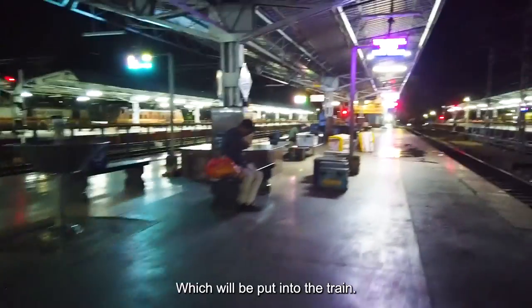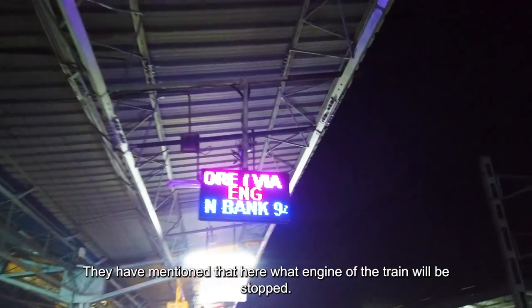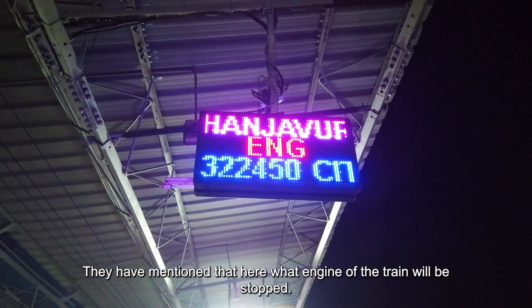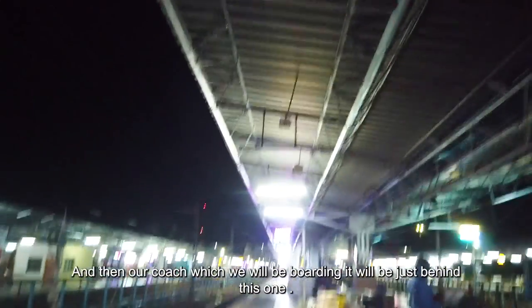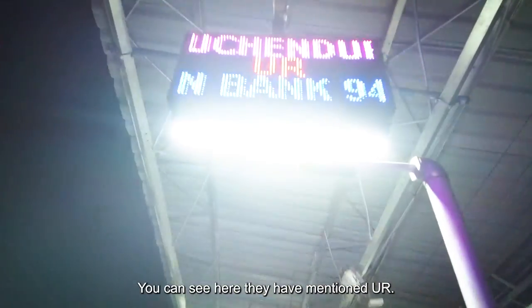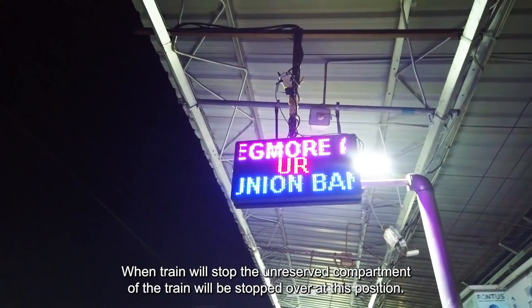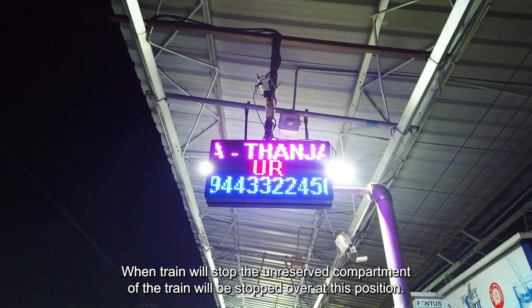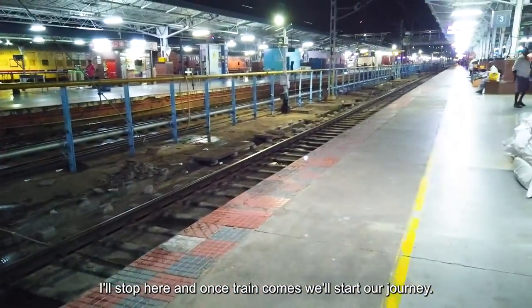These are all parts which will be put into the train. These boxes are for the conductor and TTC. They have mentioned where the engine of the train will stop, and then our bogie which we will be boarding will be just behind it. As you can see here, they have mentioned UR, which means unreserved bogie. When the train stops, the unreserved compartment will stop at this position. So I'll stop here, and once the train comes, we'll start our journey.